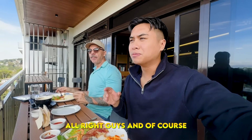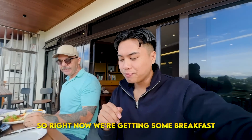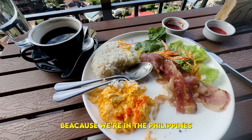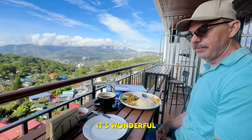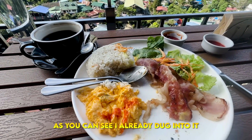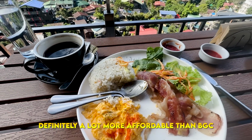Alright guys, and of course, we're not going to do our viewings on an empty stomach, so right now we're getting some breakfast, and it had just arrived. Jeff and I got the same exact thing. We got our bacon and eggs. Because we're in the Philippines, of course, some garlic rice came with it as well. How's the breakfast, Jeff? That was wonderful. Absolutely. I mean, this view makes it 10 times better for sure. And yeah, food is really good. As you can see, I already dug into it. As far as the prices go, definitely a lot more affordable than BGC.